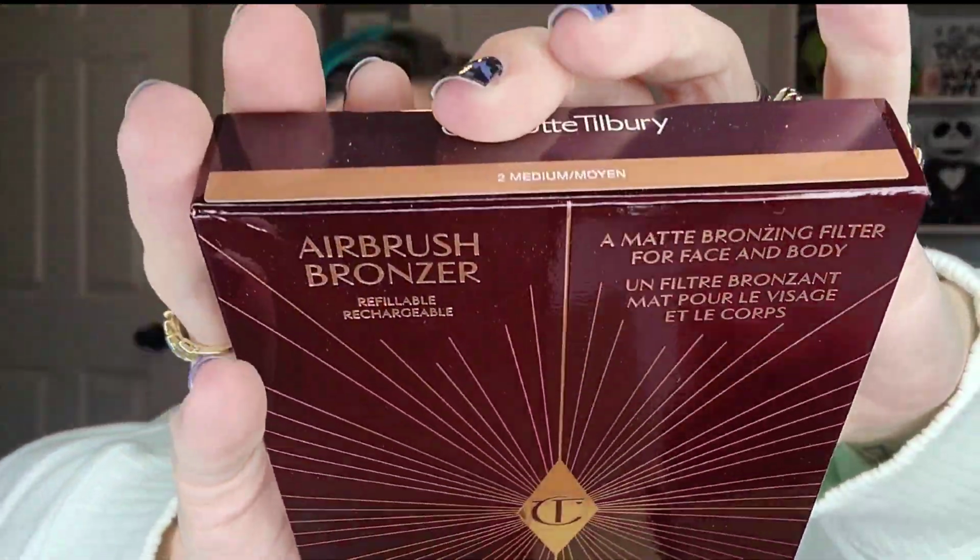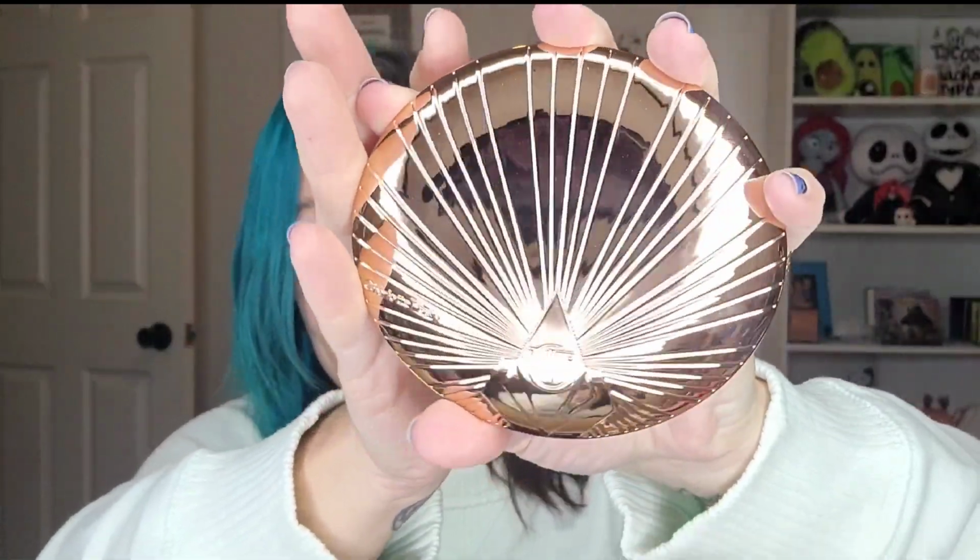First up, I got the Charlotte Tilbury Airbrush Bronzer. This is in the shade 2 or medium. I'm hoping this shade works for me. The Airbrush powder that I will be talking about in my recommendations, I use shade 2, so I'm hoping it'll work. I do want to open it and see what it looks like. I've been wanting to try this for a long time, so hopefully I like it. And the compact and everything, oh, it's so beautiful, you guys. I'm so excited about this.